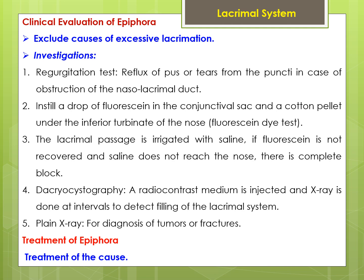Fluorescein dye disappearance test, which is performed by installation of fluorescein drop in the conjunctival sac, and a cotton pad is put under the inferior turbinate, and we notice the free fluid of fluorescein and staining of the cotton pad. Or lacrimal irrigation, in which we inject fluid from the upper punctum or lower punctum and notice if it is regurgitating from the other punctum or passing free in the nose.